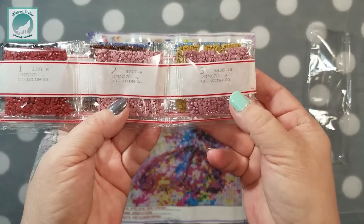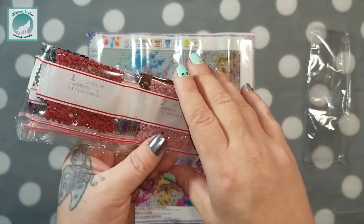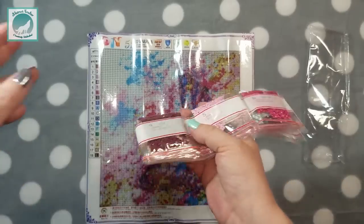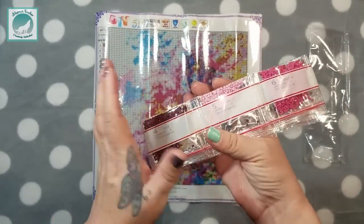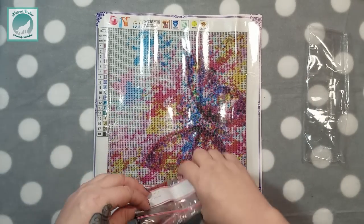And again, we do get some DMC numbers on our actual beads, which, thank you. Out of the 5, only 2 of them came with DMC numbers. So that's something else to keep in mind, that you may not get that on Amazon. If that's important to you, that might be a deciding factor in whether or not you buy this.